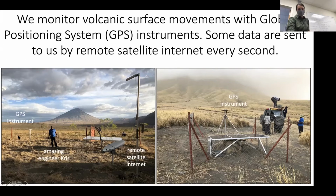This is a GPS antenna here. And if you can see my video, I have one of these antennas right here. This is the actual GPS antenna, the type that we have in the field. At the figure over here to the right, this is another one of those instruments set up, and it's a little bit closer to the volcano. And so there's several of these located around Ol Doinyo Lengai.